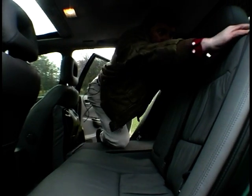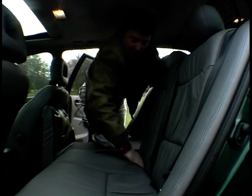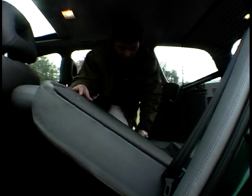But before I show you that, there's a nice piece of storage space there, put your drinks, a few nibbles there. Otherwise this seat does just the same, clips, forward it goes, you take the backrest off, and then you've got acres of space. Rather clever.